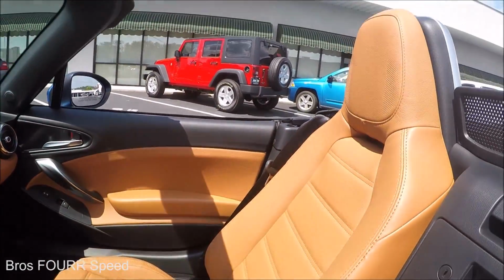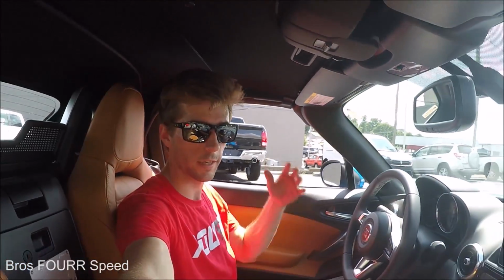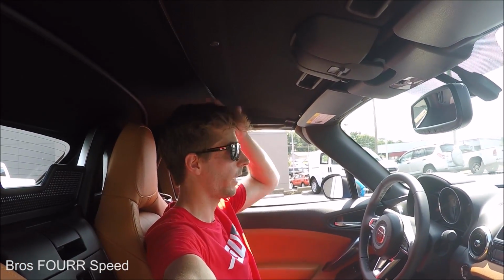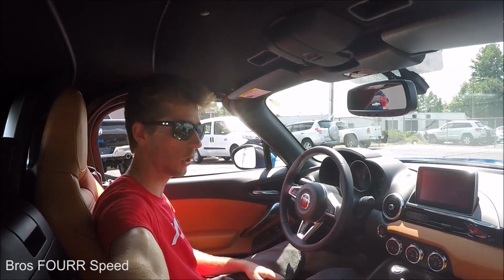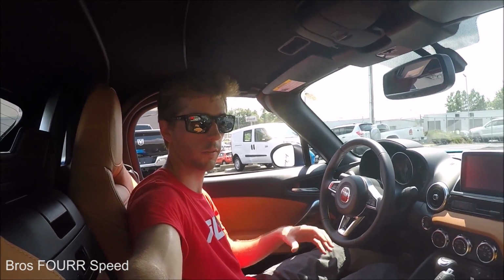The seating position is very comfortable as well. And even with the top up, I don't feel too cramped inside. I have a few inches above my head, and I am 5'10" to give you some reference at home. It's very comfortable and spacious for even a smaller car.